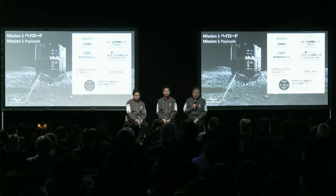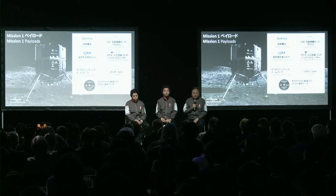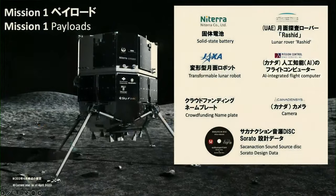Other payloads will stay integrated into the lander. We carry an experimental solid-state battery for NITERA, which performs verification tests of this new battery technology under extreme environment in space and the lunar surface. Further, we carry several payloads within the Canadian LEAP program, an AI-powered flight computer by MCSS, as well as a camera system featuring wide-angle cameras by Canadensis.